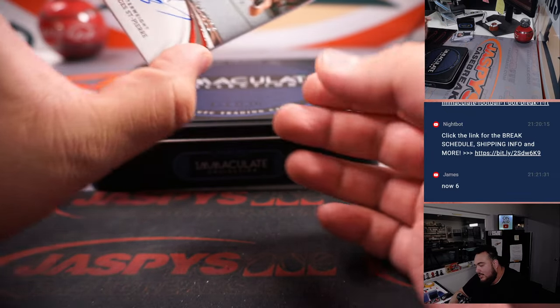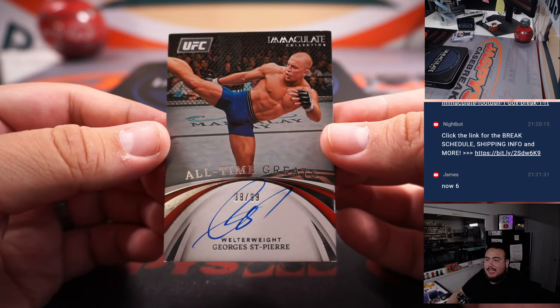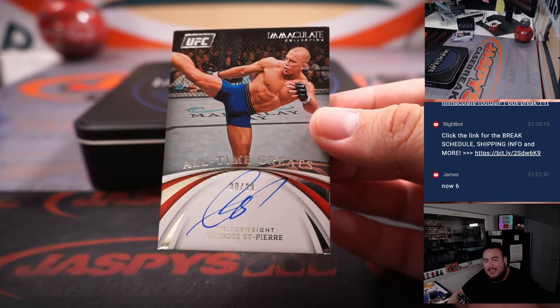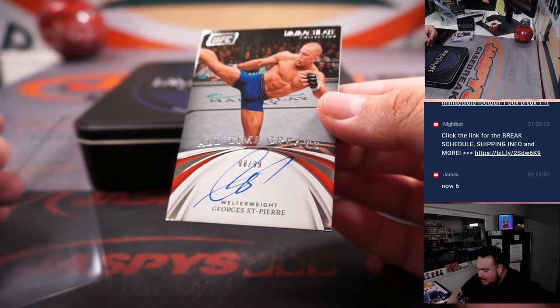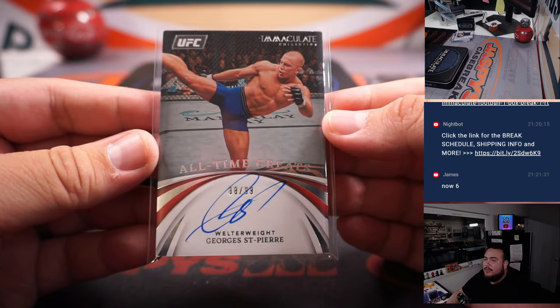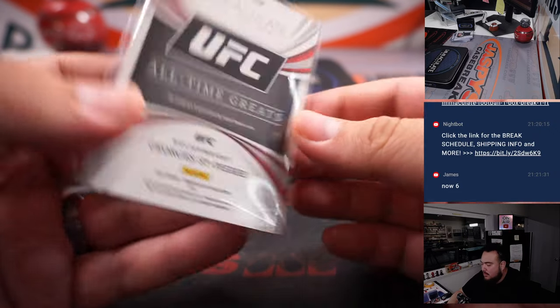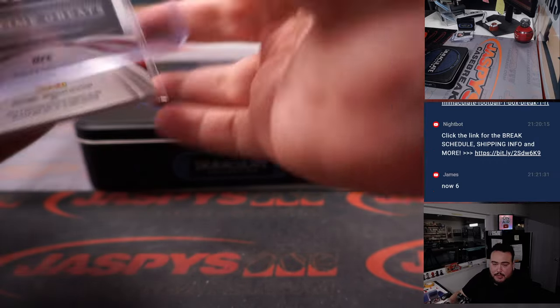The George St. Pierre, 88 out of 99. And actually, Craig actually got one there. There you go, man. 88 out of 99, George St. Pierre. All-time greats auto. Nice. So at least both of you guys got something.